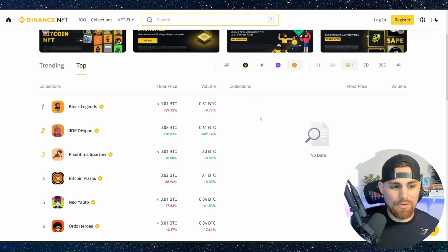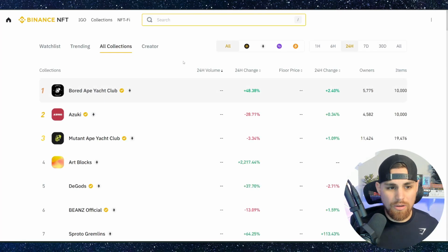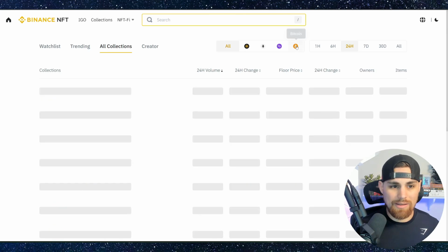So again, if you click on this and swap back between the tabs, it's going to default to all. So you do need to keep that in mind, and then click on Bitcoin once again. So Block Legends, again, it's got the order. And if we click view all, it's just going to take us to all collections, and we have to re-click on the Bitcoin tab.